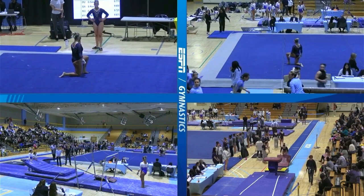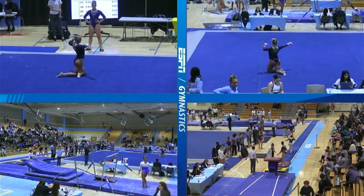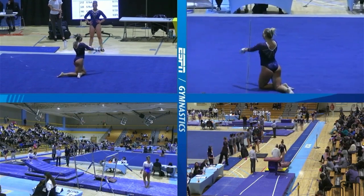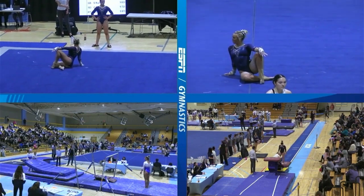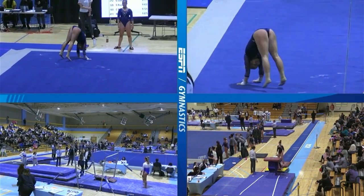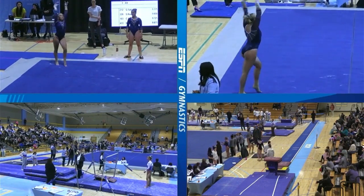And Taylor hits her dismount, unfortunately. She won't be happy with that fall, but she really fought through the rest of the routine, and now it's on her teammates to make sure that they can keep everything together. Looks like she's okay, so that's really all that matters. She seemed to kind of hit her leg as she slid down there, so she looks to be all right.